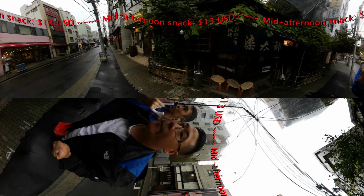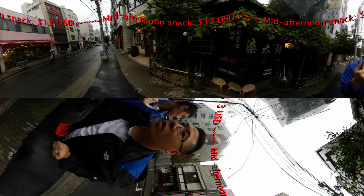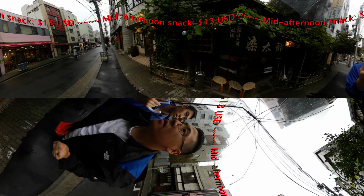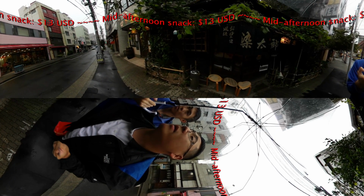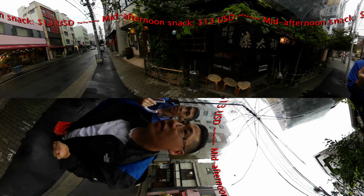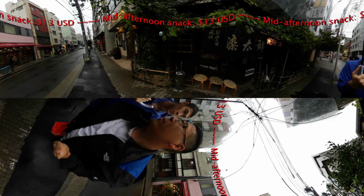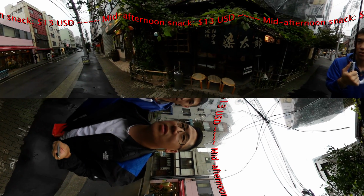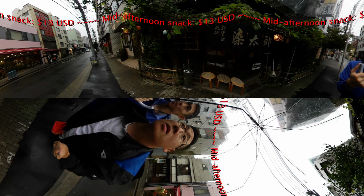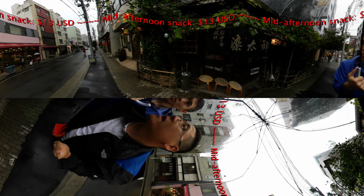Between all the grills running, and it's a pretty small place in there, it gets really warm, so save it for a cold day. It's definitely hearty, filling food, and it's really cheap. For the both of us, it was under like $13 US. So yeah, good place. Definitely try it if you're around this area.